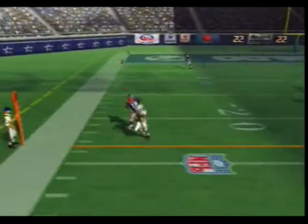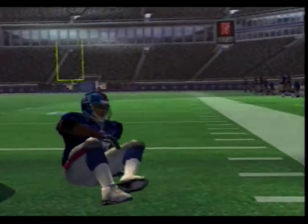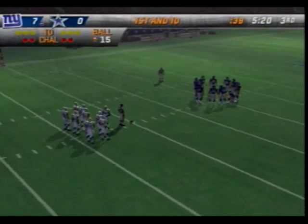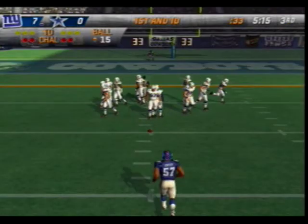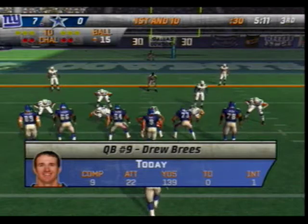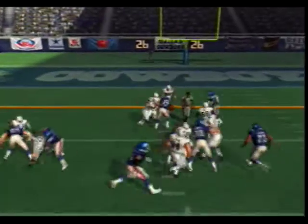Pressure coming, throws it, and the catch is made. Number 47 is there on the stop at the 15. You give him some time, he'll hit his man. And the thing is, he doesn't care how big that window is. With his accuracy, everyone's open. Down inside the 15. Ball on the 15-yard line. Their last time down inside the 20 resulted in an interception.